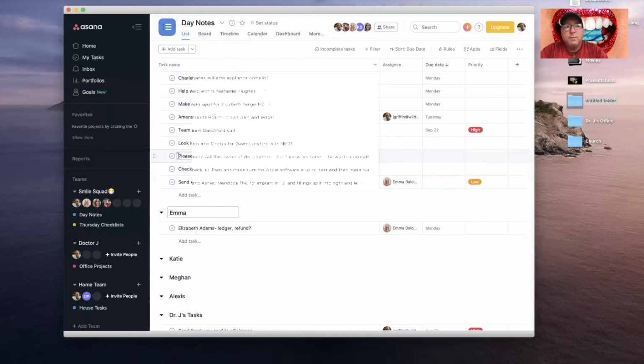So whenever I come in here, using it on your phone is awesome. A couple of things that I don't like about the phone app. I think it isn't intuitive for me how to create teams on the phone, so I have to go on the computer to do that. There may be a way to do it. I just haven't figured it out.